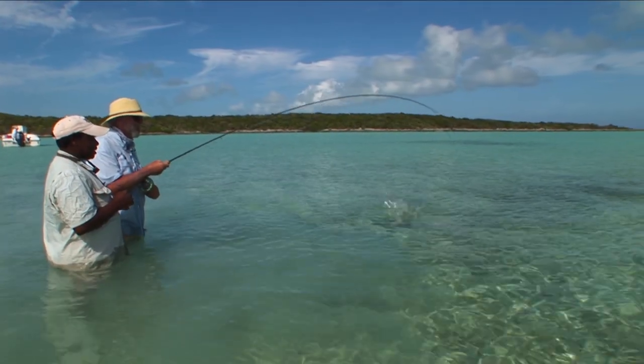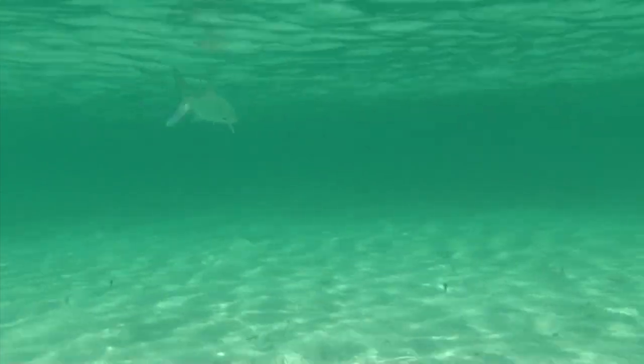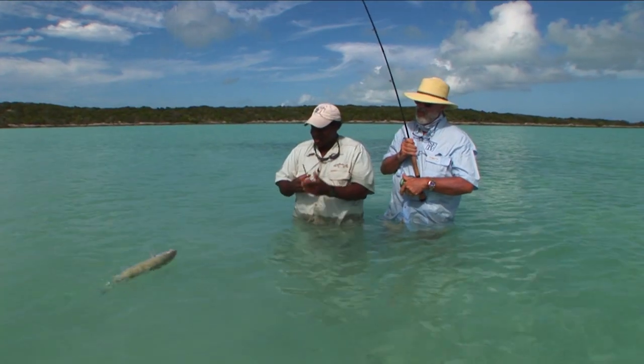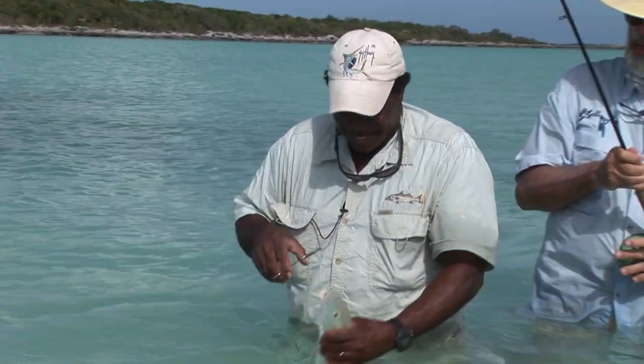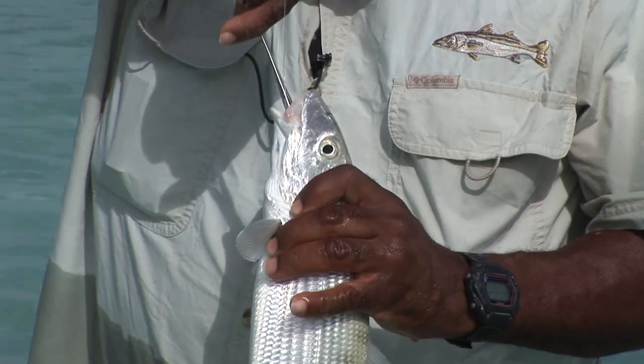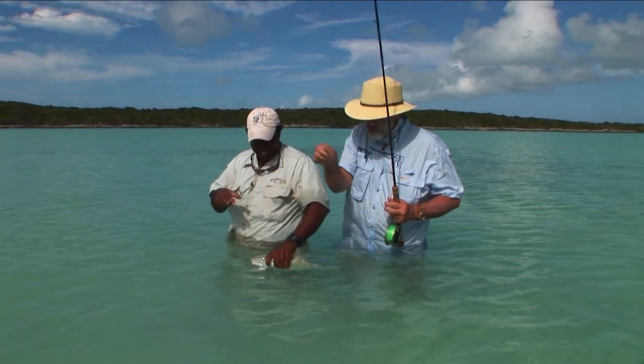This is a beauty. Yeah, that's a nice one. That's probably 3 or 4 pounds, yeah? Yeah, they're strong, pound for pound, one of the most powerful fish you'll ever find around. Come on, buddy, take it easy. Look at the little brown circle on his nose. Very bony. That's beautiful. Is he ready? All right. Bye-bye now.